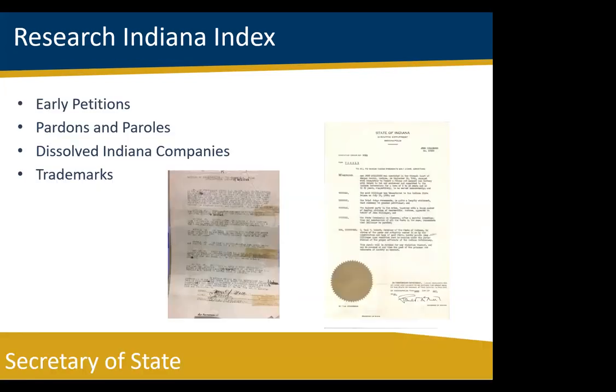The Research Indiana Index will be the new title of the digital archives. It's a bit more descriptively accurate for what we do, because our digital archives didn't really contain many digital images, but it is more of an index. And this index has been created by our volunteers who have gone through many of our record collections for the last 25 years, indexing and making these records more accessible to the general public.